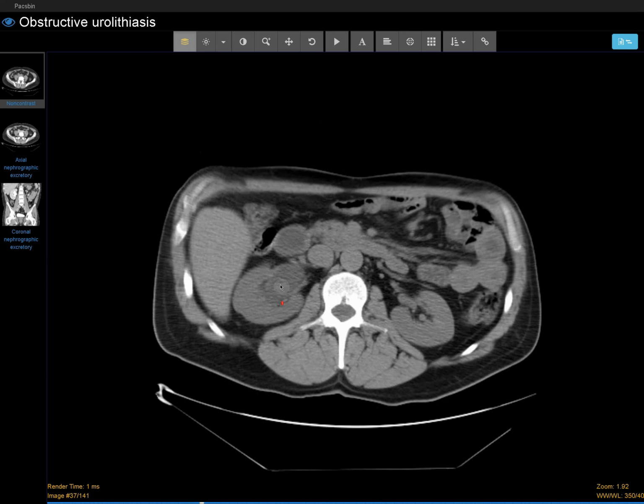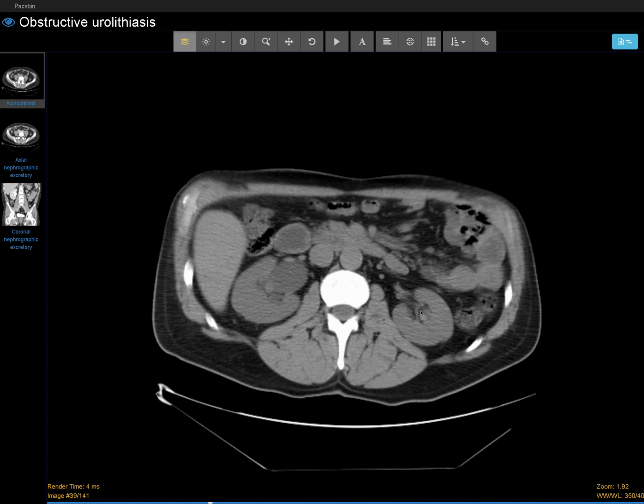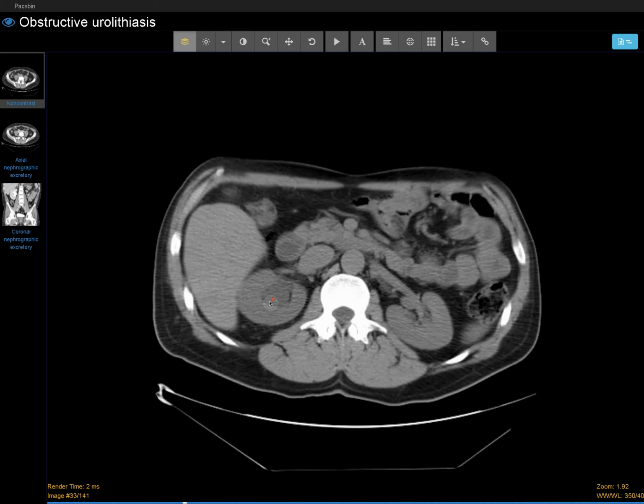Pancreas okay. Gallbladder overall looks okay. When I scroll down and compare my right kidney to the left kidney, you can appreciate how the right kidney has a subtle enlargement. It's just slightly bigger than the left kidney. It's slightly hypodense, and there is hydronephrosis in the right kidney.